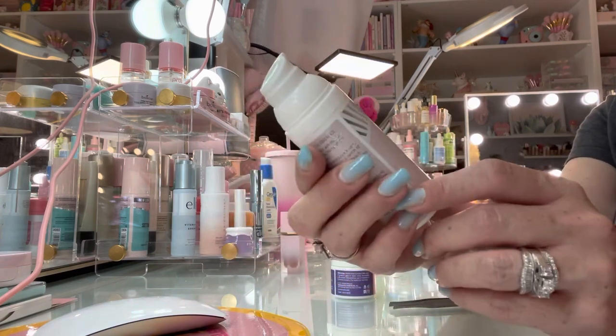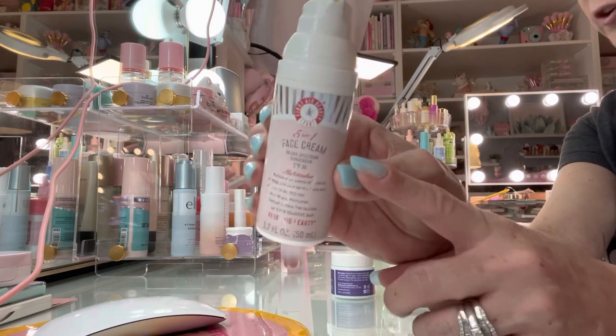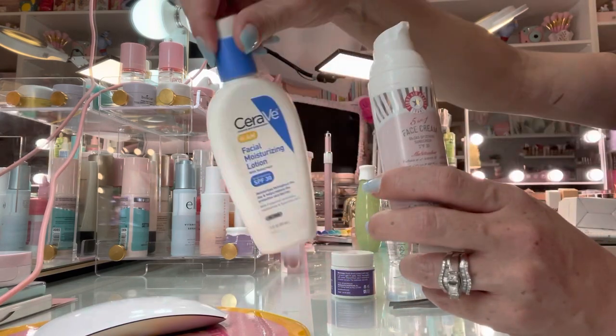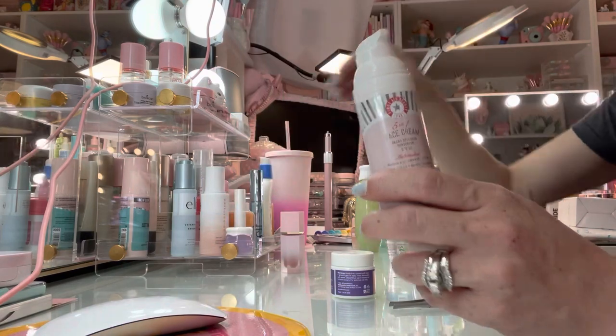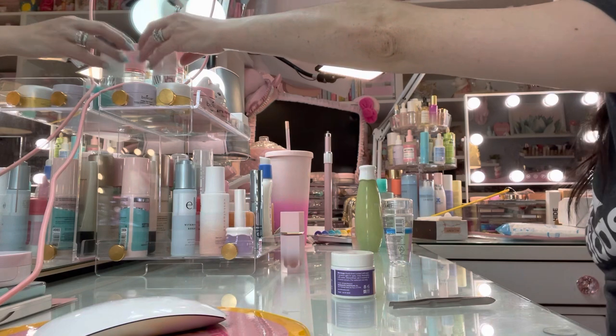So this is the First Aid Beauty 5-in-1 face cream, and it has the SPF 30, just like this one does. So, did use that one.